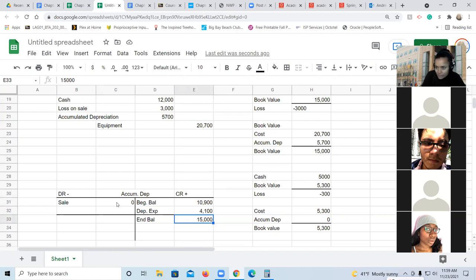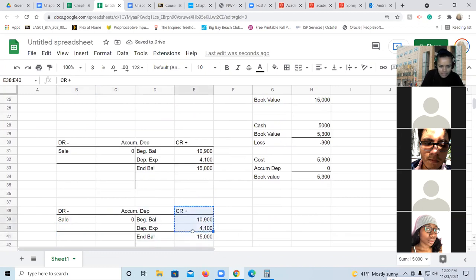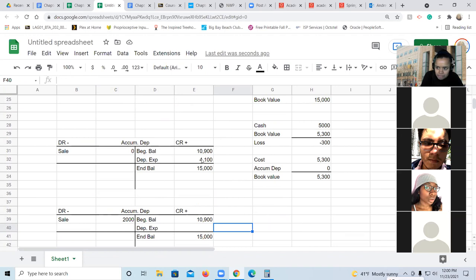If there had been a sale, let's just throw some number in. If there had been a sale for, let's say, 2,000 or something over here, you can't just take the change in the beginning and ending balance as being depreciation expense. The depreciation expense number will change. Let me copy this over and show you again. Let's just say, for argument's sake, that you do have these two numbers, and then you have a sale of, let's say, 2,000, right? There was accumulated depreciation that was eliminated as part of a sale, and the accumulated depreciation was 2,000. Your depreciation expense for the year is no longer 4,100.